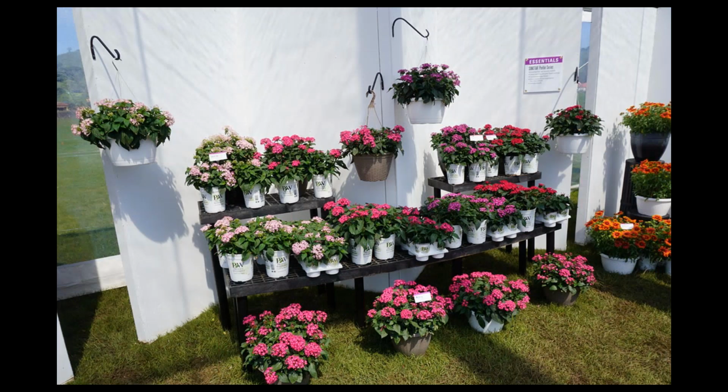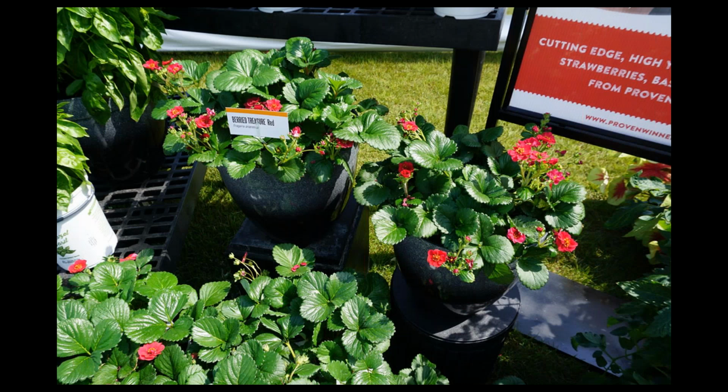They have introduced an entire new series of vegetative pentas. This is the Sunstar series, and so that's going to be interesting. They look to be pretty vigorous, but well branched and bushy, so that should be an advantage there.